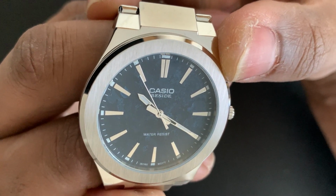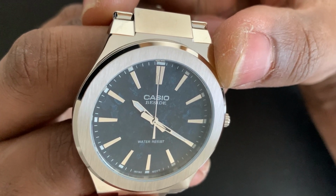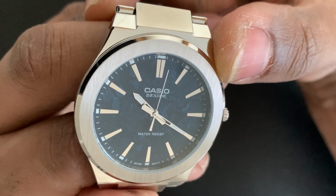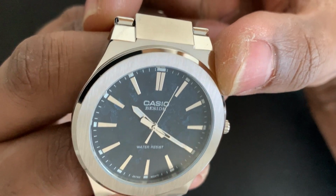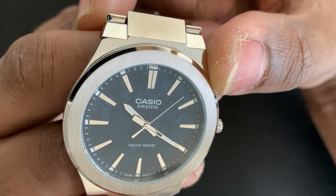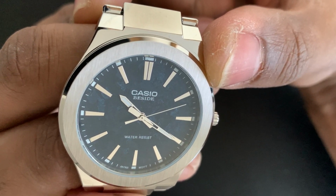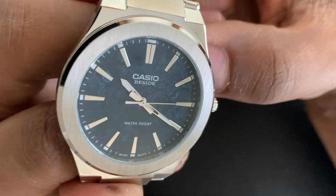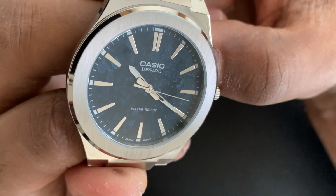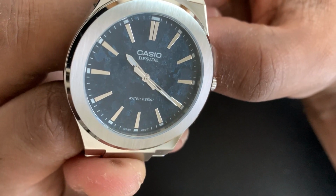I'll leave it there for a second and give you some of these dimensions. It's mineral crystal, not sapphire. When it first came out it was around 60, 70 bucks, and again, it was only available in the United Arab Emirates or the Middle East. Now it's just a mystery. This was not released for the American market, but I've got to tell you, everybody who has one of these absolutely loves this thing. It's quartz movement, so don't get your things in a twist.